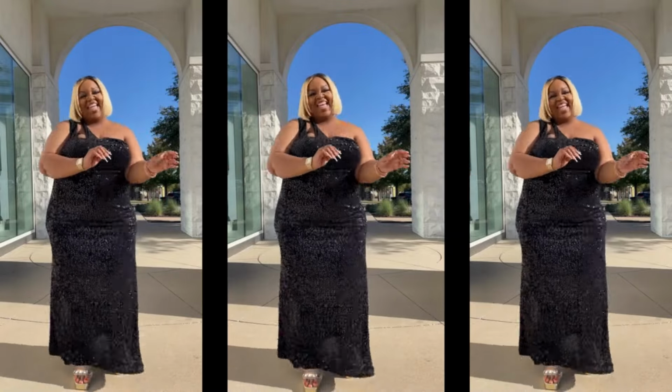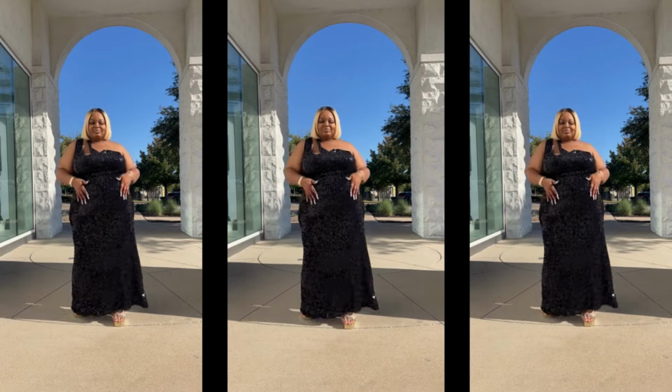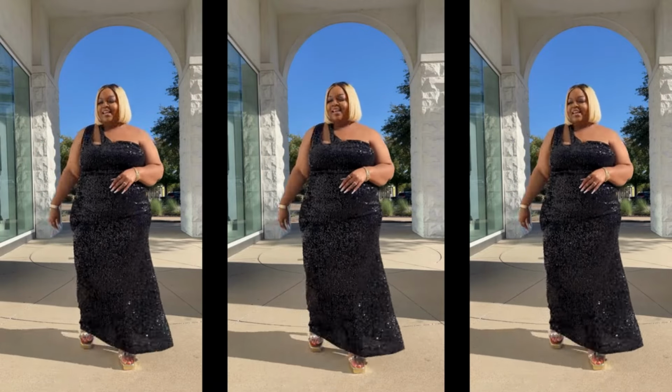Now in this dress, y'all, I did get a 3X. This dress was super comfortable, no lie. Super comfortable. Love the fact that it is stretchy. You know how sometimes sequins fall off? I didn't have any problems with the sequins falling off as I was trying it on, as I was dancing outside. That's one of the reasons I go outside now and do my content, because I be needing to test it out. I need to make sure that it's going to be all right, okay?